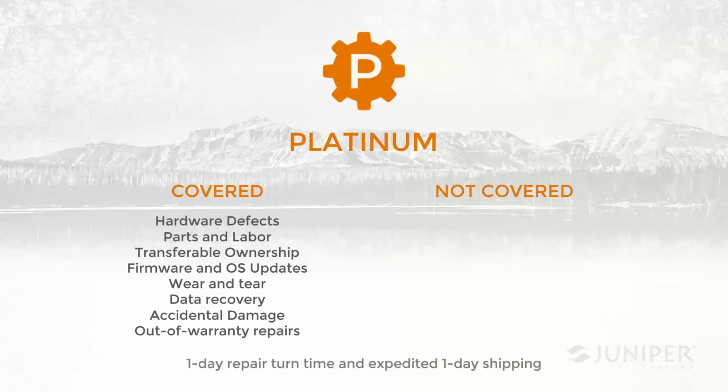So it really is that peace of mind, right? With the accidental damage coverage, that's a feature that is very popular because it does give you that peace of mind. No matter what happens to the device, we'll take care of you. As we know, there are workers that may or may not take the most care with the products. We recognize that and we do offer this to help alleviate that stress.